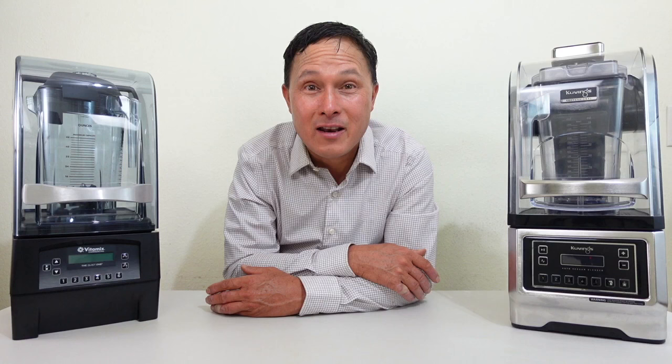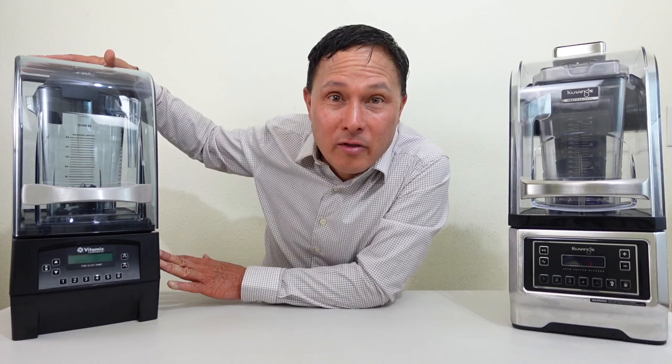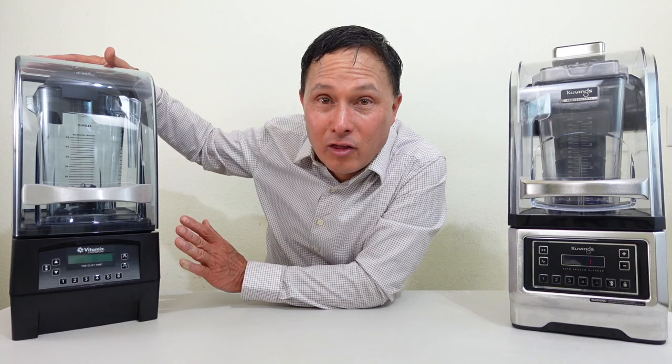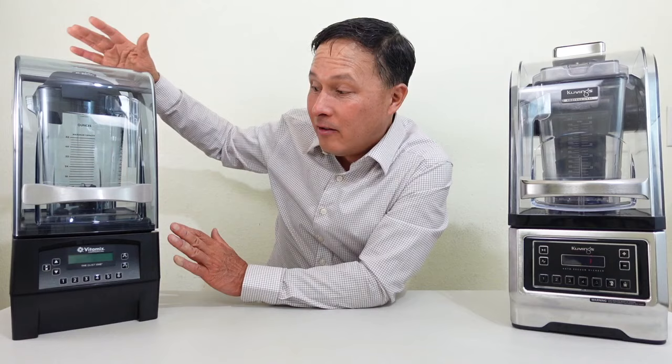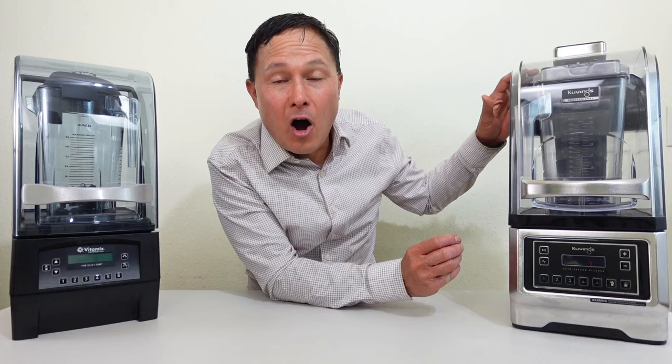Of course, you all know the Vitamix brand. Vitamix has been making blenders for many years now. This is the Vitamix Quiet One. This is probably the quietest high-end commercial unit with about 3 peak horsepower that Vitamix offers. And this is a high-end Vitamix with the sound enclosure, and we're going to compare that to the new kid on the block. This is the Kuvings CB1000 Auto Commercial Vacuum Blender.